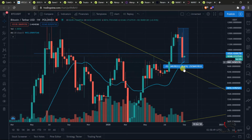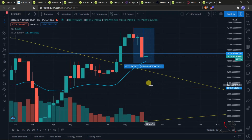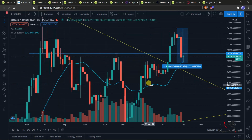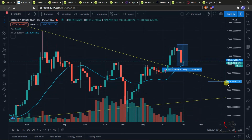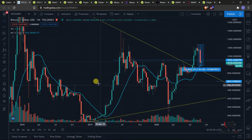Now the price is still above, and you can see the price jumped after touching that level. Again, the next candle also, after touching that level, jumped up. So it has remained bullish in terms of the Bitcoin price, considering the 20-week moving average. And you can see this is a drop, right? This is a drop of 20%, minus 20% down.